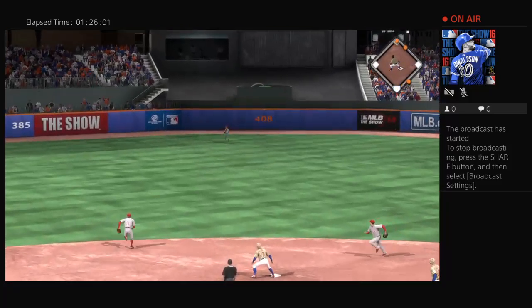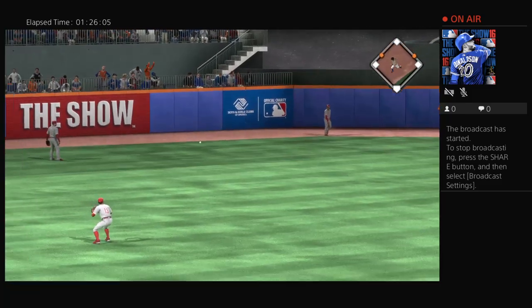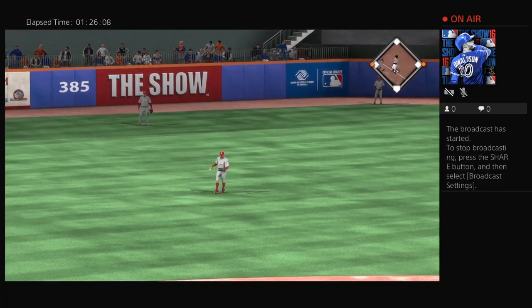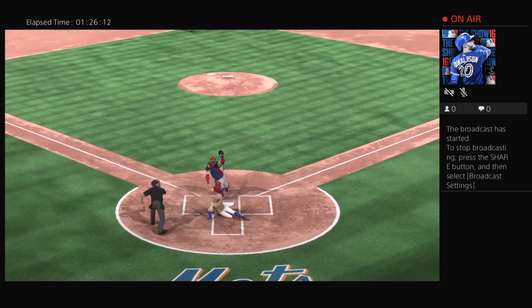And he puts a pretty good jolt into this one, high and deep to center. Hernandez is back to the track as he takes it for out number 2. And he'll take those extra 90 feet, so put runners at the corners now with 2 gone in the inning.